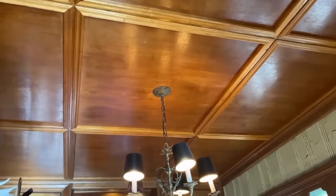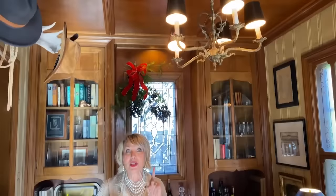So we framed it out and put in mahogany stained panels so that it more matches the aesthetic of our house. Excuse the little beeps you may hear, because our alarm system was another thing that went wonky with the ice storm, and we're still waiting for them to come out and help us with that. So if you hear that beep, that's what it is.